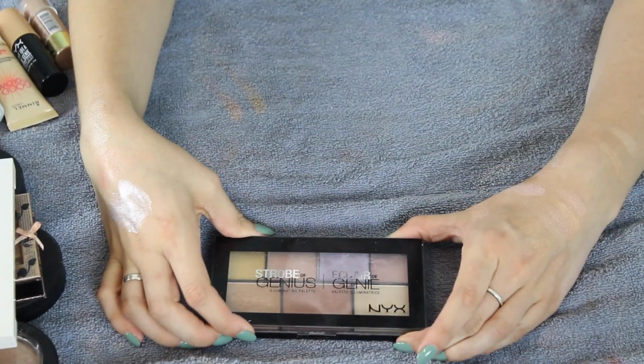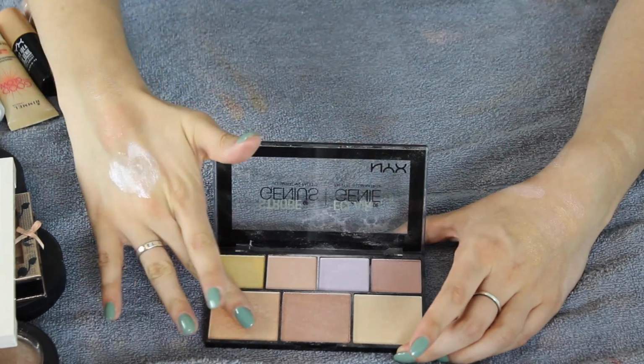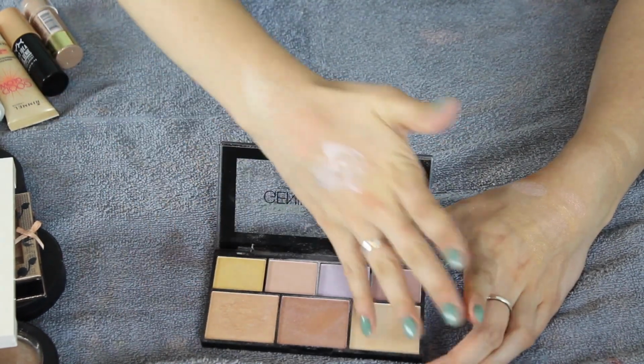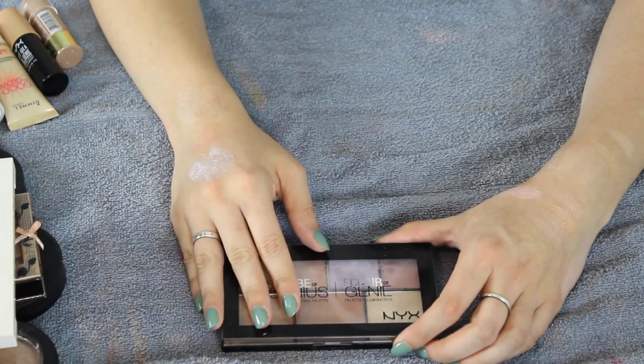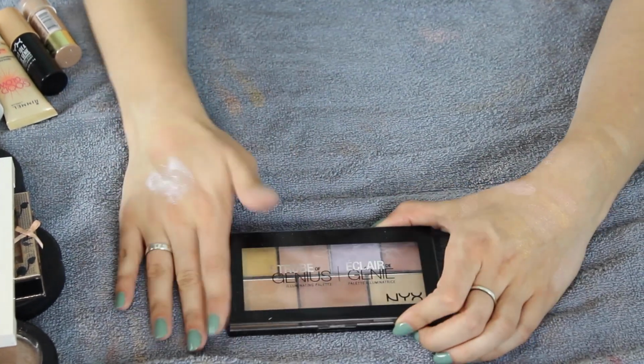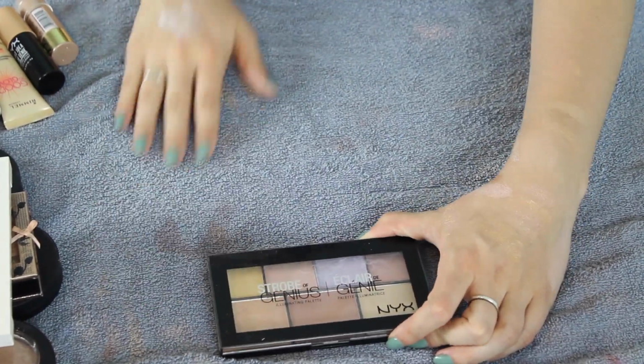This I'm probably going to get rid of. This is the NYX Stroke of Genius highlighting palette. It's okay. Again, it's just a little stiff for my taste. I prefer softer highlights. I found this on clearance at Target for like $5 a while ago, and I just don't really care for it. I'd rather use the Flower Beauty one, so I'm just going to pass this one on as well.